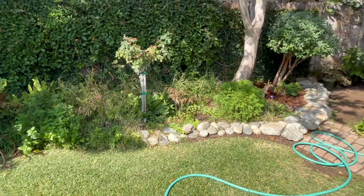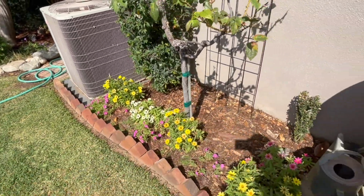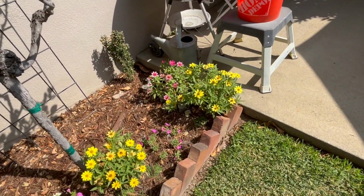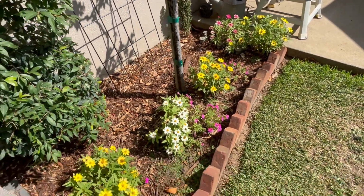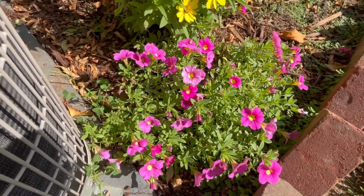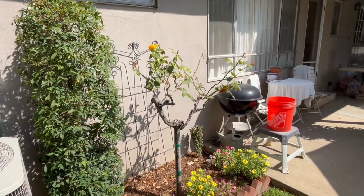We'll walk around the garden and see what's going on. Over here, since we're starting off right here, and forgive my shadow, but it is sunny, we've got the zinnias that are looking terrific. They have thrived so well this entire summer. And we've also got some Calibrachoa down here. The dwarf Eugenia, and that is a celebrity tree rose.